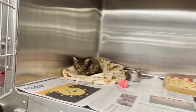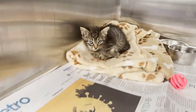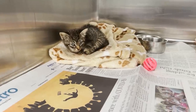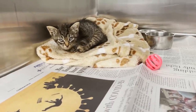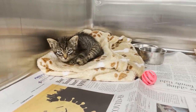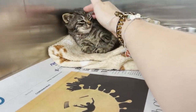Oh goodness, I see it draining on its neck. They're calling her Cricket already, so that shall be her name. It's okay, Cricket. She looks like she's probably 6 weeks old at the most, so we're gonna get her out and take a peek. It's okay, Cricket. Says, I don't know you, lady.